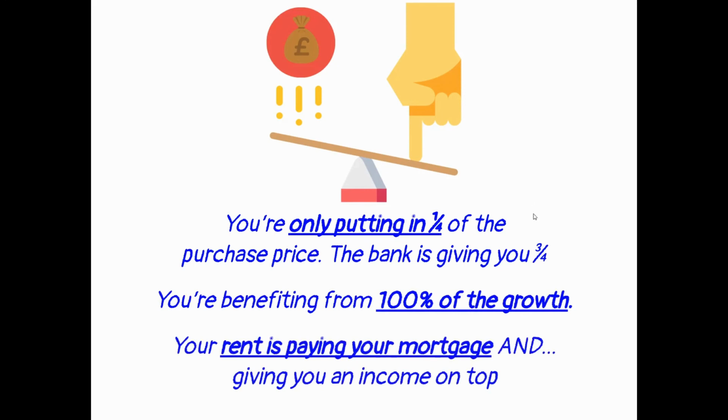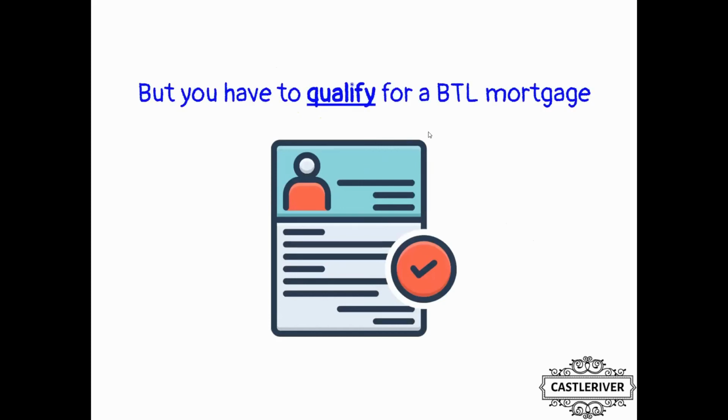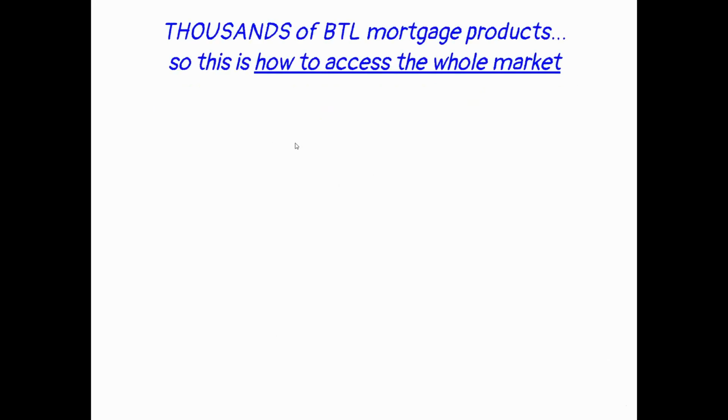Now, even with the mortgage that you take out, your rent is actually paying for your mortgage and giving you an income on top. The other thing as well is that you have to be able to qualify for a buy-to-let mortgage if you go down this route, because leverage plays a massive part in scaling a property portfolio faster. In order to qualify for a buy-to-let mortgage, there are thousands of buy-to-let mortgage products, thousands.